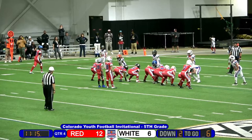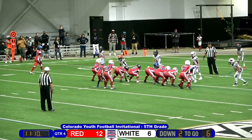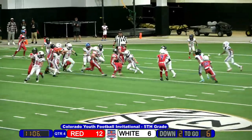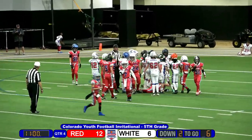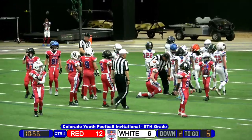Second and six on the 15-yard line. Bronner back in the game at shotgun, and Boo Bronner's thrown 438 yards today. Handoff Meyer, and Meyer picks up about five, a medium gain. Could be just shy of the marker, depending on the spot.